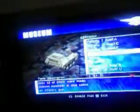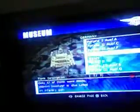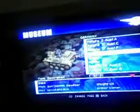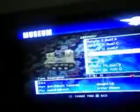150mm howitzer is also called an infantry gun. This 150mm howitzer, Jesus, that's quite powerful. 40 kilometers per hour and it has 3mm of armor, which makes it pretty impressive.